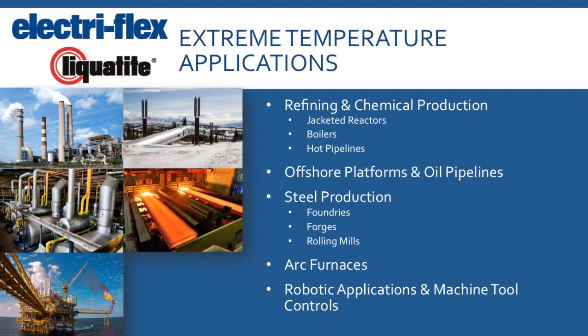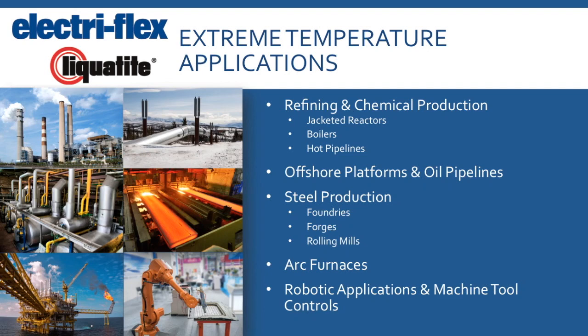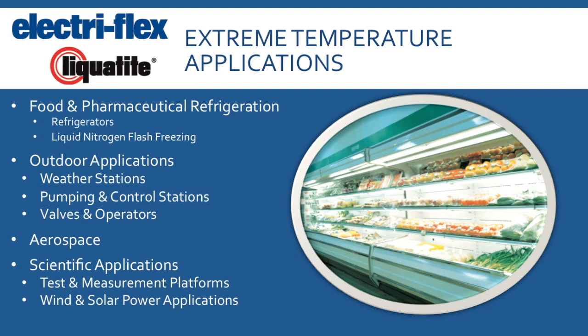In arc furnaces, flexible conduits with wide temperature ratings are recommended to protect both the control and temperature measurement conductors. Robotic applications and machine tool controls often require high temperature rated conduit that is also resistant to chemicals and oils. In refrigeration applications in both food and pharmaceuticals, very low temperature applications are also common. Refrigeration applications include simple refrigerators, but may also include liquid nitrogen flash freezing and other cold applications. Outside applications in many parts of the world can often reach temperatures of -40 Celsius or Fahrenheit in the winter.